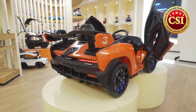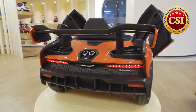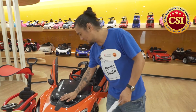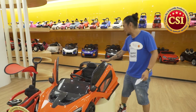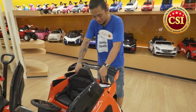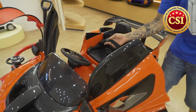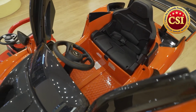And then aside from that, it is nicely painted, and of course it goes with the McLaren emblem over here. It has this design that makes it look like carbon fiber. It has the spoiler over here. If you want to get rid of the spoiler, it's easy, just detach it, right? It also includes all the safety features. Of course, we have these seat belts as well. It can fit a child snugly here.